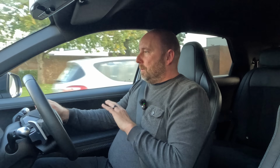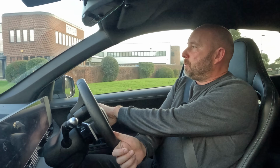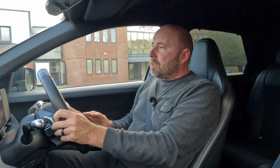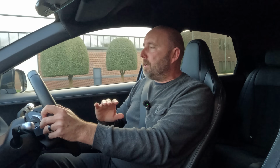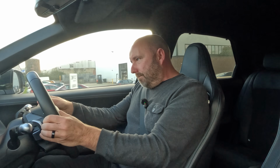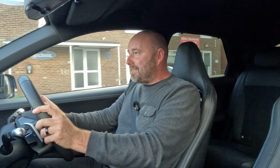Over the recent year or two, if you're talking practical but fast performance electric vehicles, the Ioniq 5N has dominated. It does all the EV stuff well, it's quiet, it's refined, it's comfortable, it's cheap to run, but it can do this. It's crazy, it's got a mad character to it.